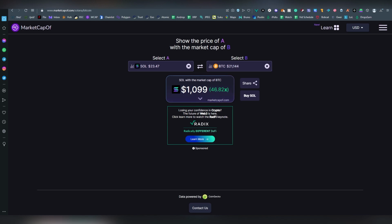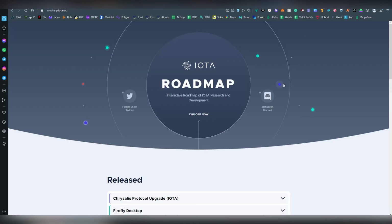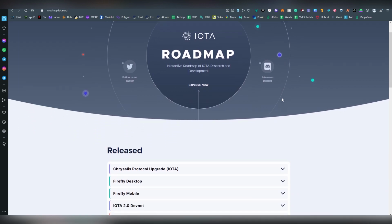So let's get started with our first project, and that is IOTA, which is probably the highest ranking asset, still in the top 100. So for it to go 20x is extremely hard, but it's not really impossible, because IOTA is building a lot of things. It has already gone significantly up from its IDO, and a lot of people made a significant amount of money.